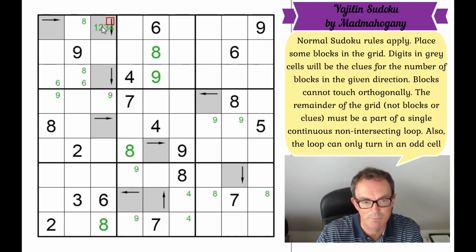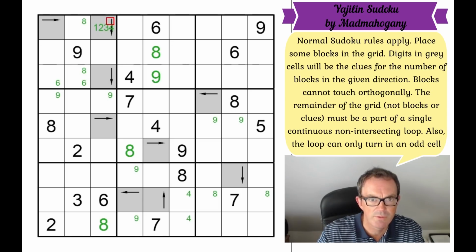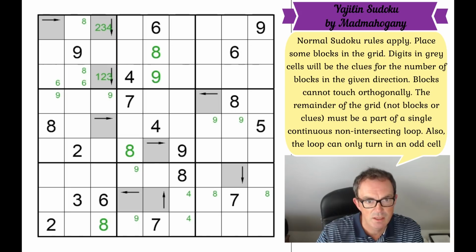Not necessarily that this is a 4, but this square definitely has to have a block in it, because whatever I put in there, this square is going to have to be less than that. So in fact, this can't be a 1 for that reason, can it? So this square's got to be 2, 3, or 4. This square's got to be 1, 2, or 3. And this square has got to be a Yajilin block. Now, how shall I do that? I will do that in red. Yes, red. There we go.